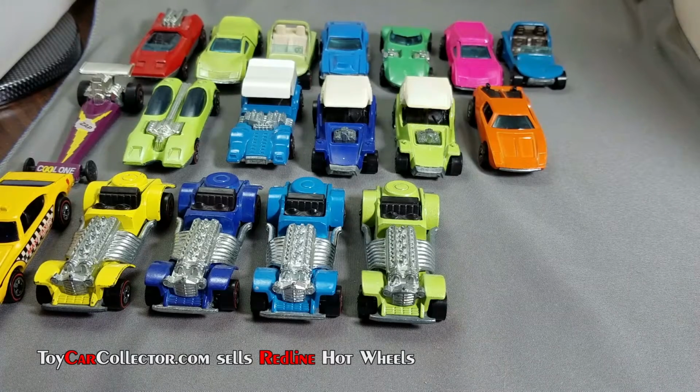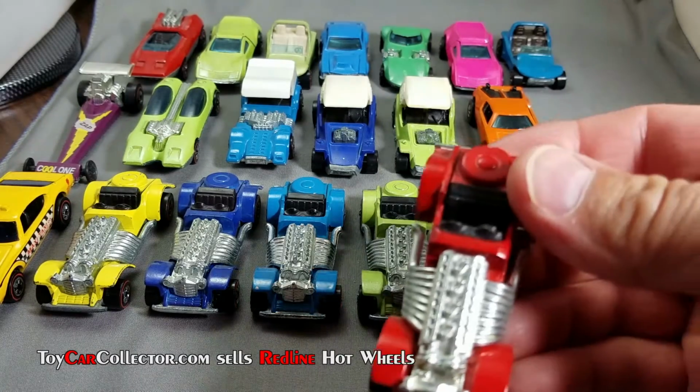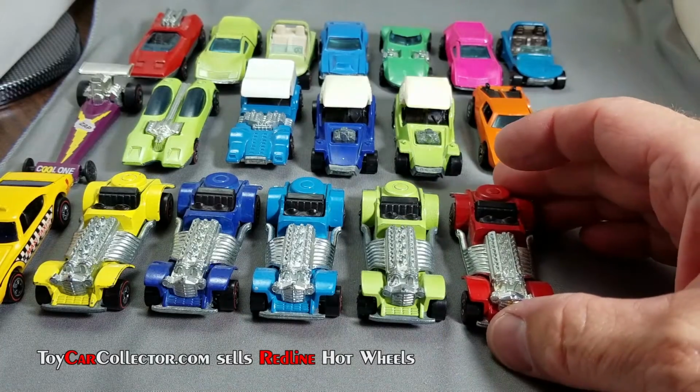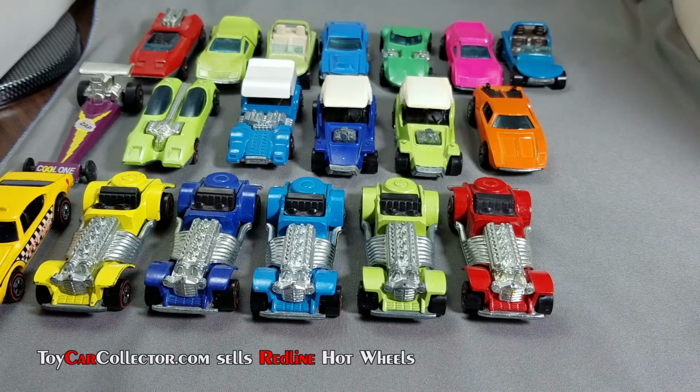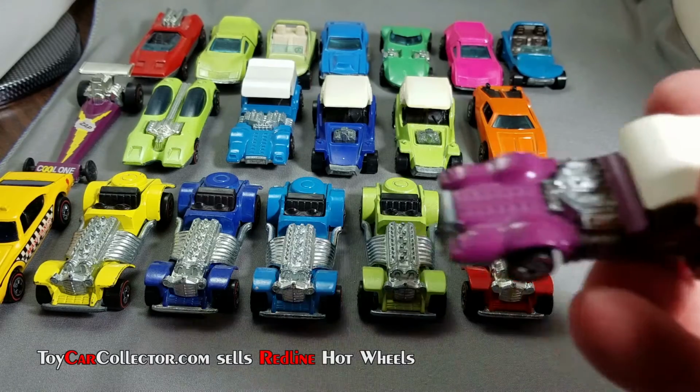Someone was collecting very seriously to get all these. Oh, look at that. Boom. Red. Sweet 16. And super bright chrome. That is a beauty. That is a beautiful, beautiful 73 model. I'm going to go ahead and unwrap these behind the camera.